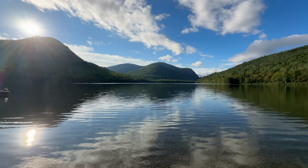Day 4 in Baxter. Well, rolling the dice paid off big time. Rained all night, but look at this glorious morning. South Branch Pond, it's amazing. It's so peaceful.